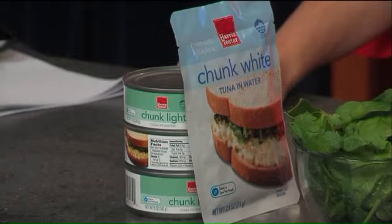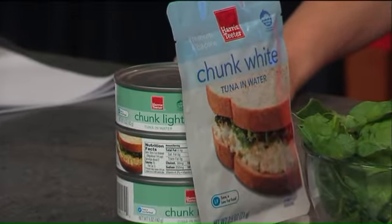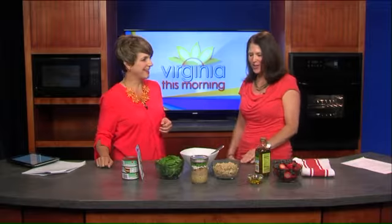Super easy. You can do the canned tuna, the pouch, or canned salmon. It's just a super easy thing to grab as you're heading out the door. You can throw it into your salad. How many times a week should we be aiming for the fish? 2 to 3 servings a week is what we should be eating to really get those benefits. I need to bump it up in that area. Most of us do. Yes.